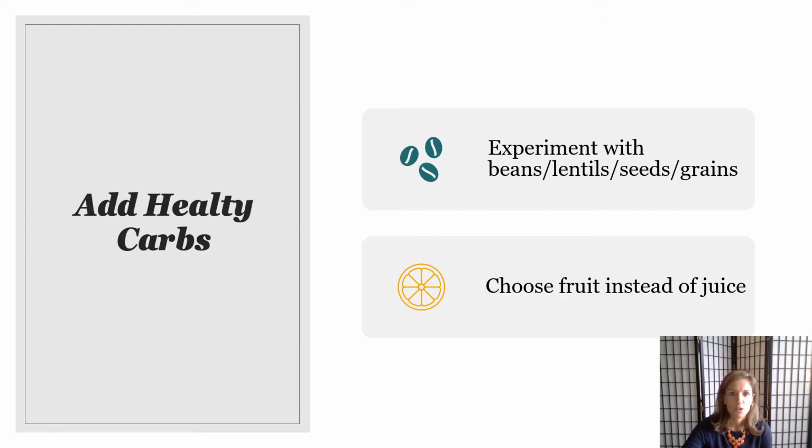For many of these grains, you just add a liquid of your choice, so either water or broth, and add the grains. You would add about 2 cups of liquid for every 1 cup of dry grains. Bring the liquid to a boil and then cover the pan and reduce the heat to medium-low so the liquid simmers. You can fluff with a fork and you're done.